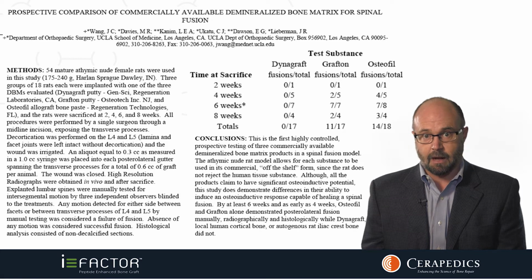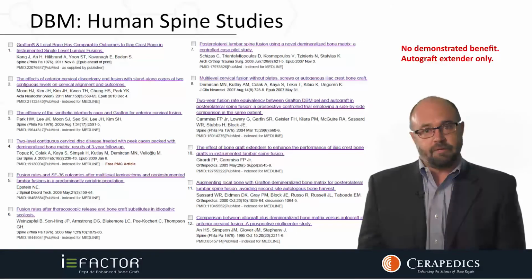Subsequent to that, that company went on and effectively failed and went through Chapter 11. That technology was acquired by another company, it was rebranded, and that exact same product is now once again a commercially successful DBM in the United States. So enough about animal studies.